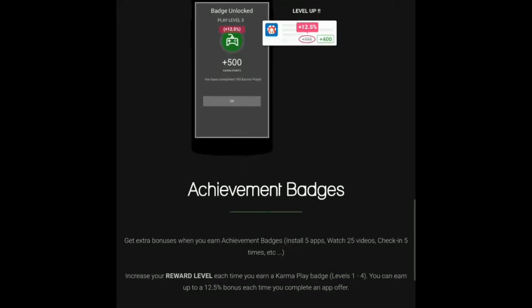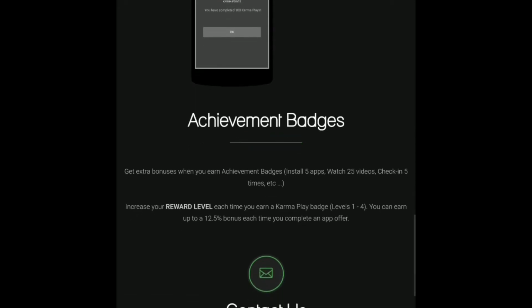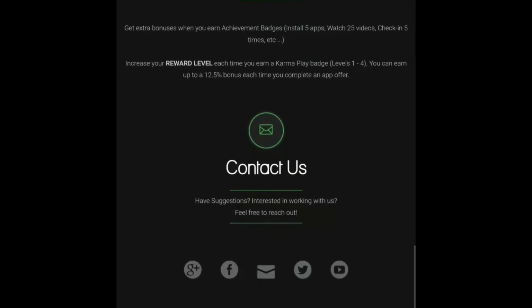So they also have achievement badges. Get extra bonuses when you earn achievement badges. Install 5 apps, watch 25 videos, check in 5 times. And let's say increase your reward level each time you earn a Karma Play badge. Levels 1 to 4, you can earn up to 12.5% bonus each time you complete an app offer.